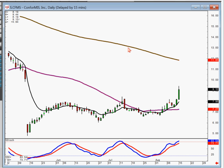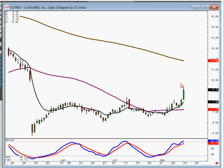CFMS, I said that right. Nice fry pan bottom breakout. Again, notice the pullback right to the T-line. Broke out nicely today. Still looking for it to come up to the 200. It's going to at least fill this gap over here. So at least it's going to be moving in the right direction for you.